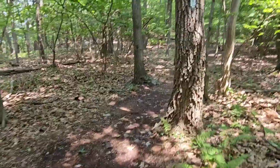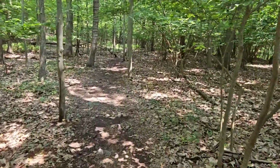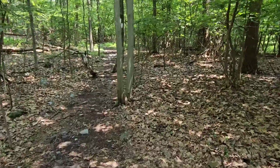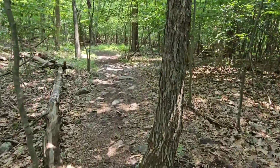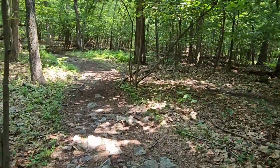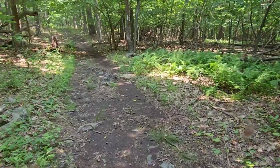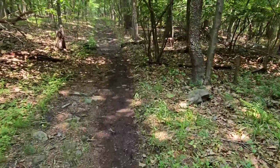All right, so in about a half mile, we are coming to PA Route 191 or 161. I think it's 191. And there's a trailhead there, so maybe if we're lucky, we might get some trail magic. Ice cold soda pop would be fantastic. All right. Let's get going. Gotta get there.